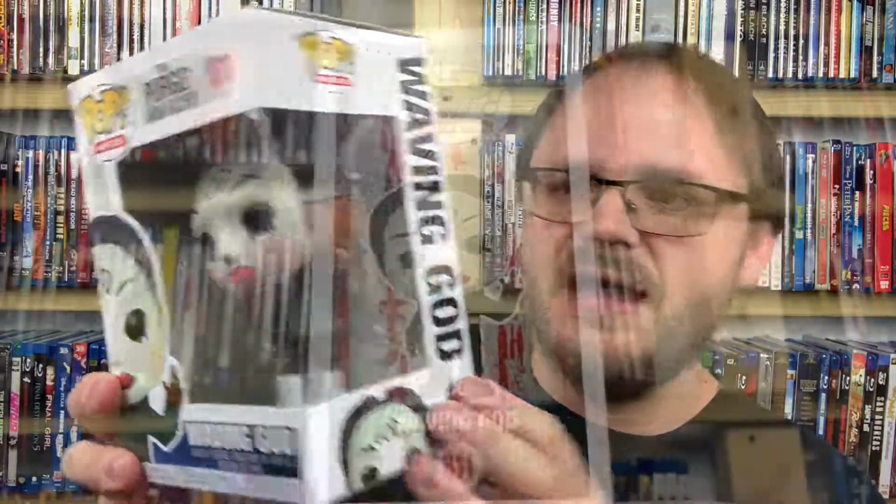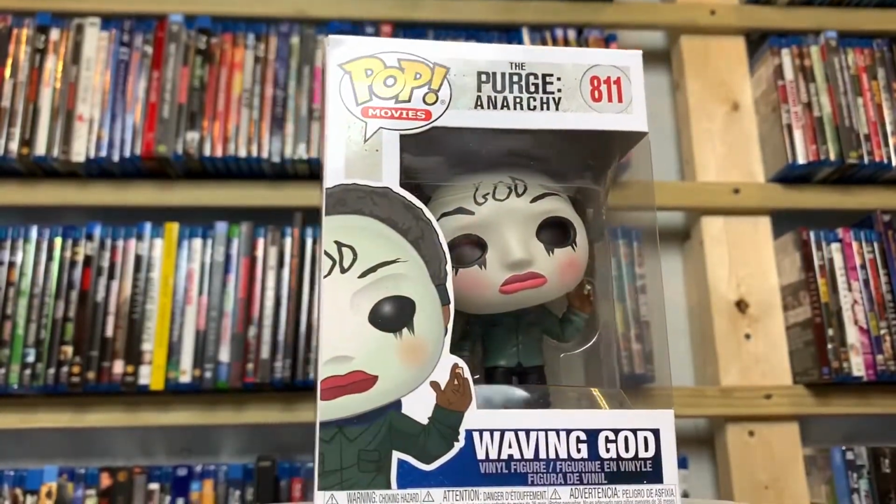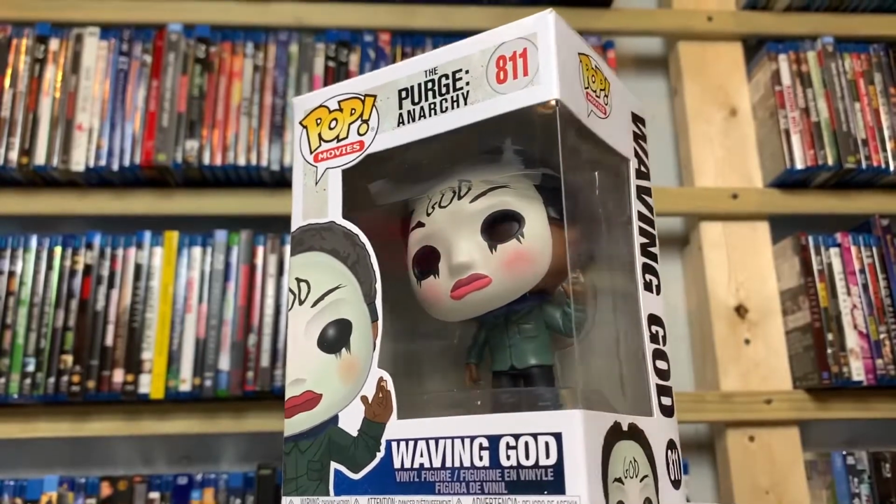This is another one that's a standalone from this group, but it's part of a collection I started. I think I just started this last month or 2 months ago because Barnes & Noble had a 2 for $10 sale. And they had the Purge figures. So I now have Waving God, which is super creepy. I love it. So now I only need Lady Liberty and Freak Bride, and I will have the entire Purge series.